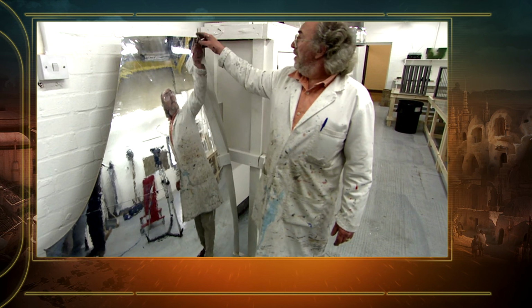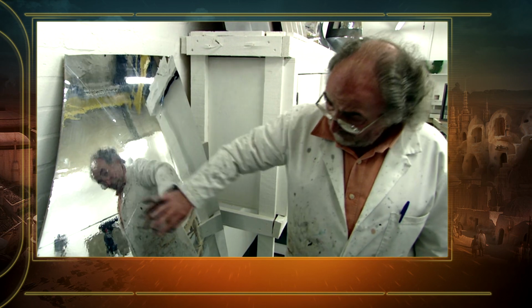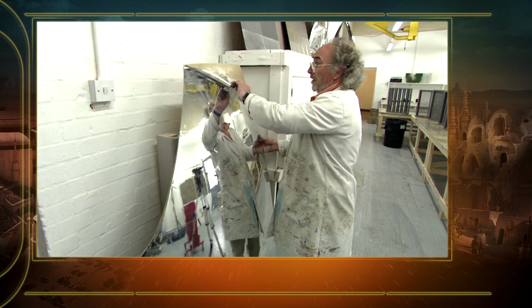At the moment, we're finding problems with the adhesion. However, we're sure we'll be able to achieve what they want.